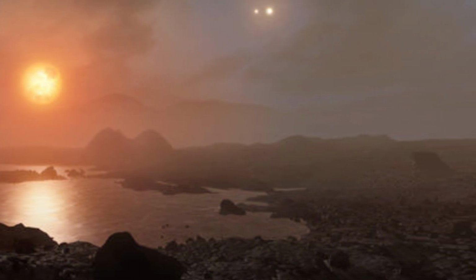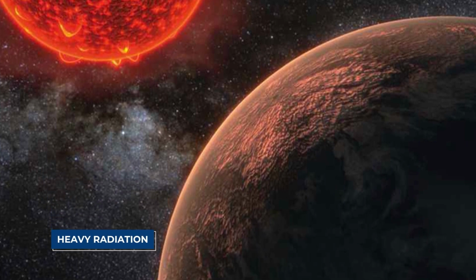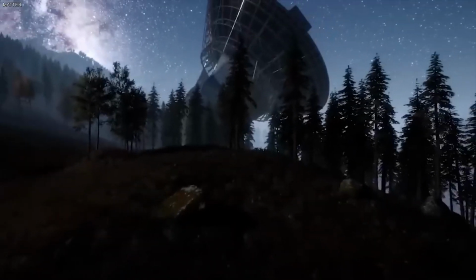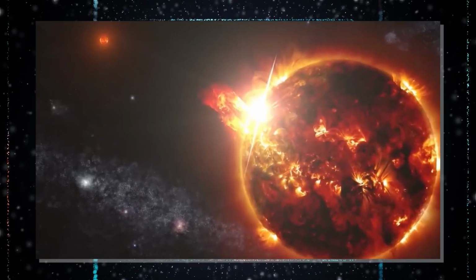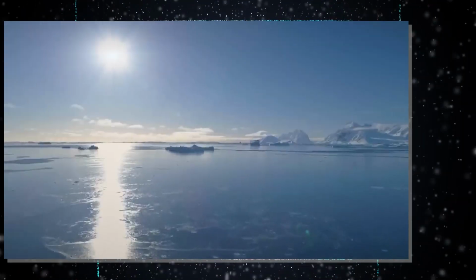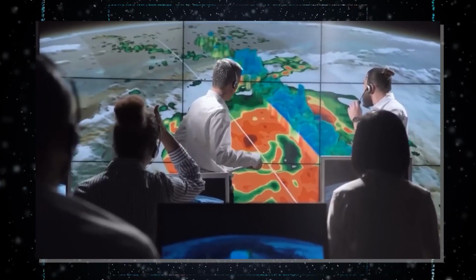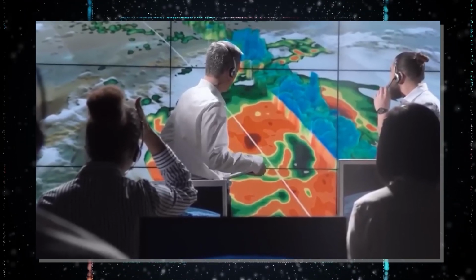Despite being tidally locked, with one side constantly exposed to heavy radiation, the planet might still support life. If Proxima B has an atmosphere similar to Earth's and a strong magnetic field, it could protect itself from the intense radiation emitted by its parent star. In this scenario, the planet might even be covered in an ocean stretching into its night side, possibly resembling a giant eyeball staring at its star. While that might sound strange, it's an exciting possibility for scientists looking for signs of life beyond Earth.